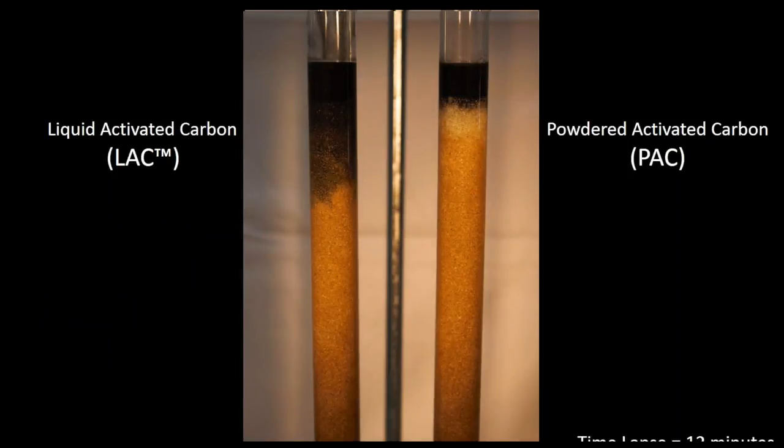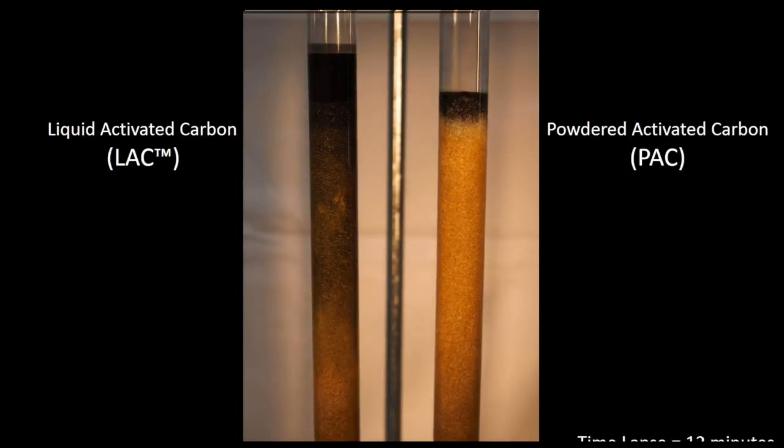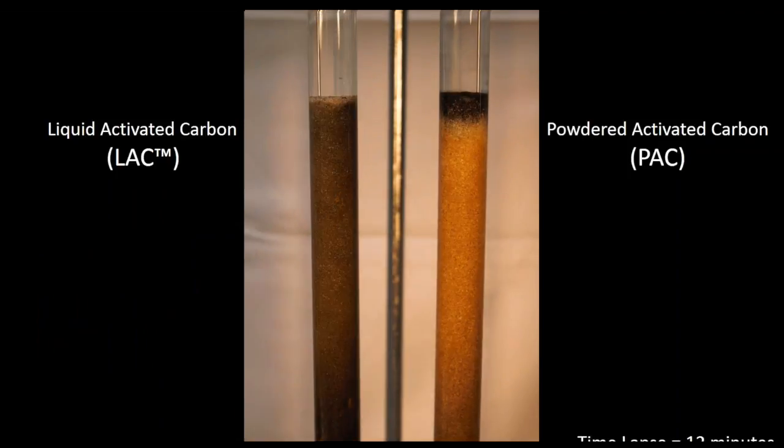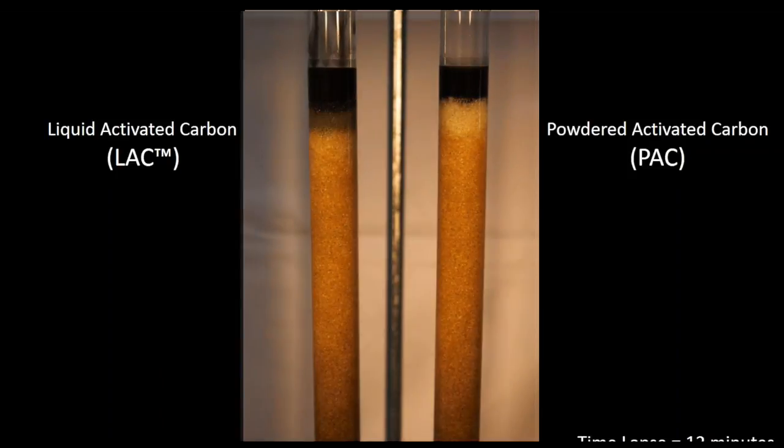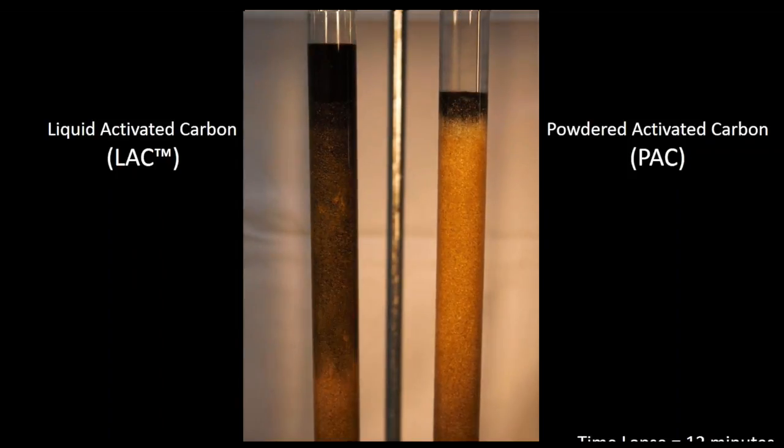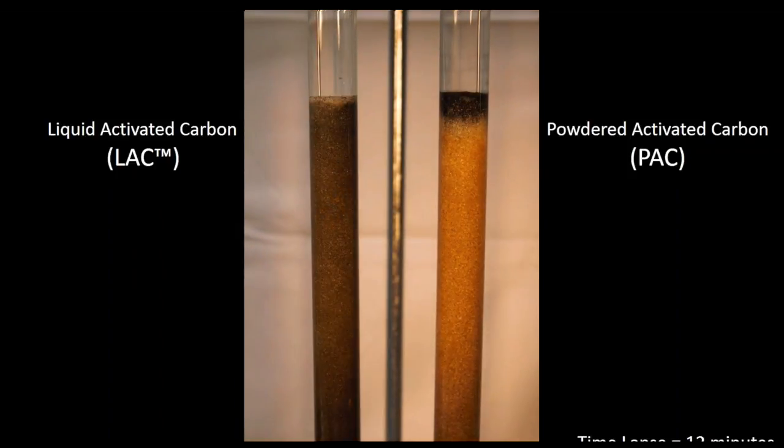So if you look at this, I'll first draw your attention to the powdered activated carbon. You can see it just really doesn't go anywhere. It's filtered out in about the first half inch to 1 inch of the column, as it doesn't have any of those distributable properties. Now if I show you one more time, as you can see, the liquid activated carbon readily distributes evenly throughout the column, again all under gravity flow.